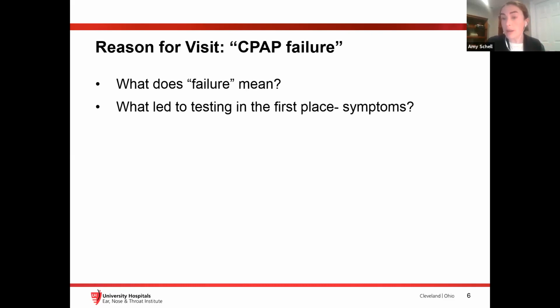And I will say most patients will say, well, I was struggling with my sleep. Okay, what does that mean? Some of them will give you a history with a high pretest probability for sleep apnea.